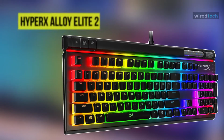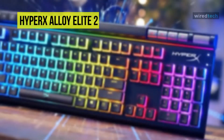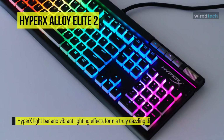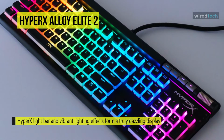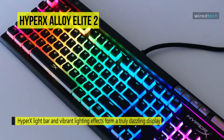First off is HyperX Alloy Elite 2. HyperX has an excellent pedigree when it comes to gaming keyboards, and the Alloy Elite 2 is another champion. It's very well built with adjustable lighting and a variety of dedicated media and volume keys. And it'll operate just as well for general computing tasks as it will for gaming.